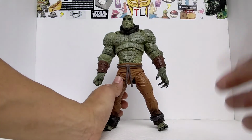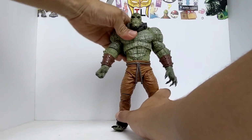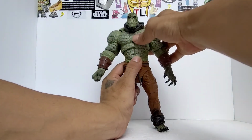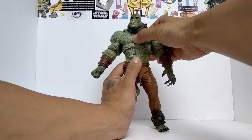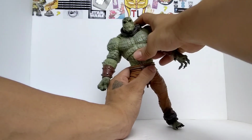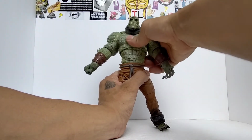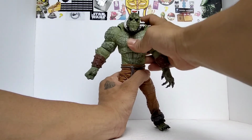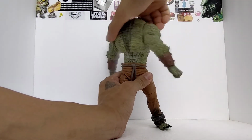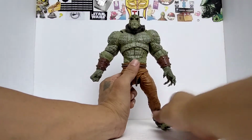Let's see for the torso. Top of the torso doesn't really move that much. Make it go forward, not really. Backwards, barely. It moves a little bit. The bottom of the torso moves a little bit more. Not really that much though. Can you make him go back? Go forward. I don't want to break him. And can he spin? Oh, okay. The top of the torso spins.